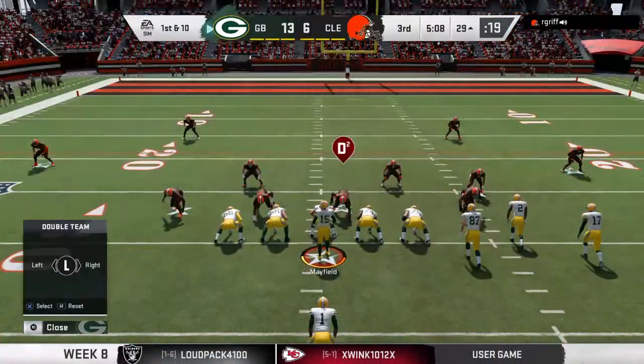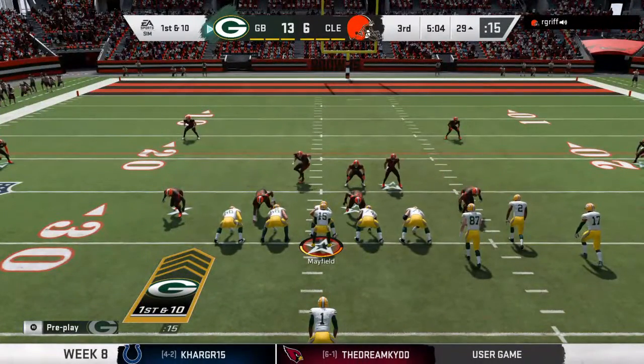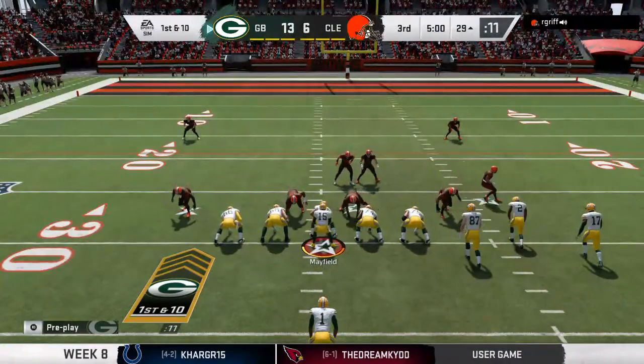Good. 180. He's checking. Crash. Up. Whip. Watch the whip.